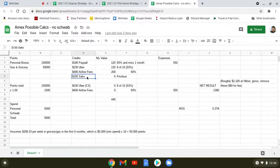The Saks Fifth Avenue credit, again, I'd get first half of this year, second half of next year, and the first few days of January the following year. So in theory, worth $150. I went and looked at Saks Fifth Avenue. There is nothing I would get under $50 that wouldn't just be frivolous, nothing that I would buy otherwise. So I value that at nothing. I consider that to be a completely frivolous credit. Now, I've got some stuff down here if I add in the Schwab later, but for this example, I'm not. So $440 of credits.